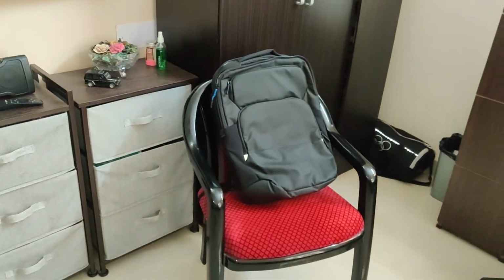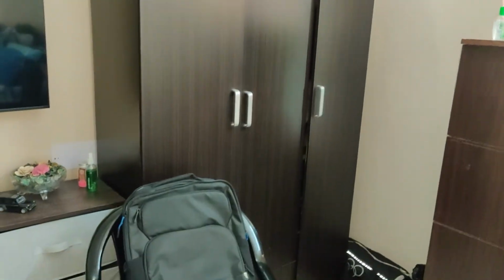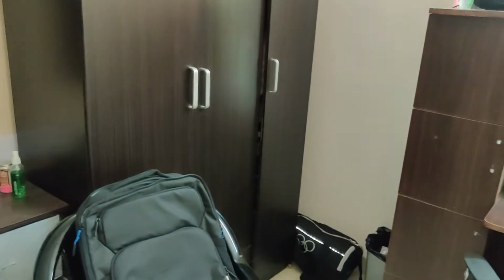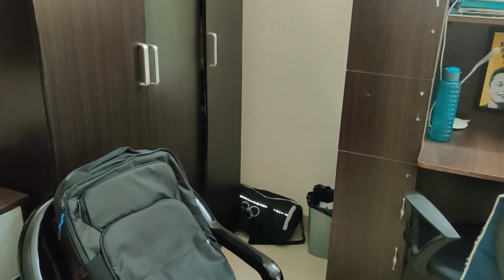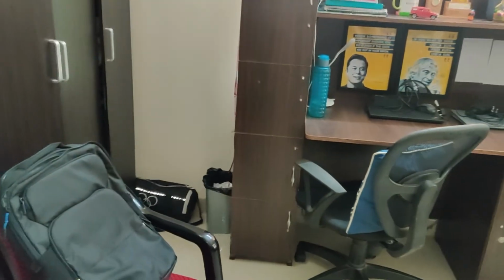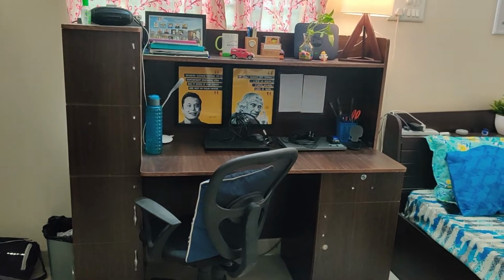We have one extra chair just in case someone visits. There's a laptop bag of my husband's. We have a lot of wardrobes in our room. This is my husband's wardrobe, one of his wardrobes. He has a lot of clothes, more than me. We have his gym bag because he needs that every morning. Next to that is a trash can, and then this is his study. I also use it sometimes.